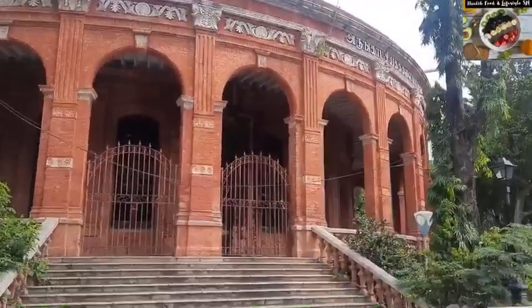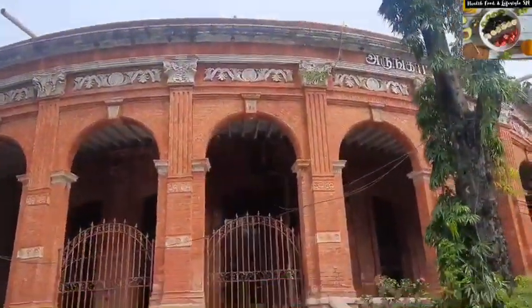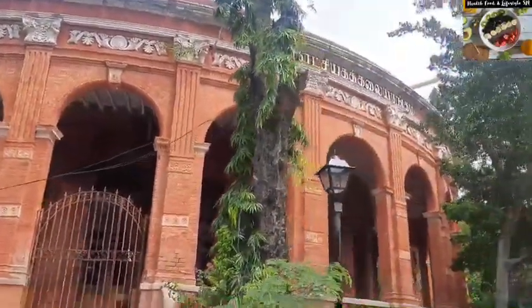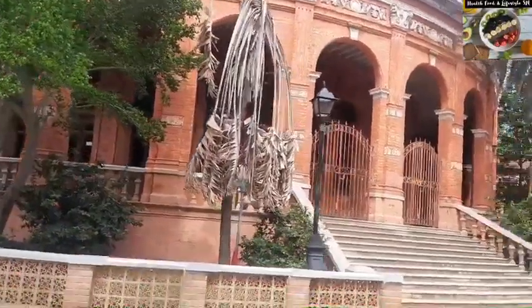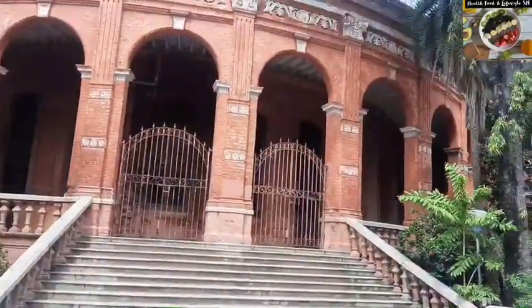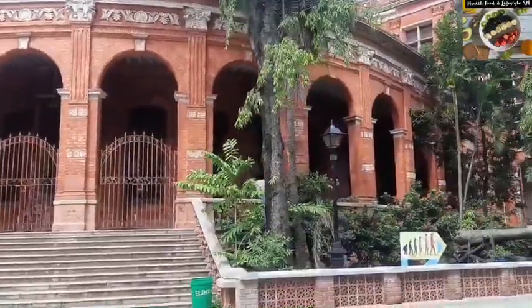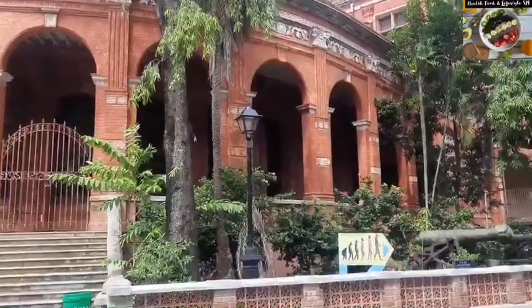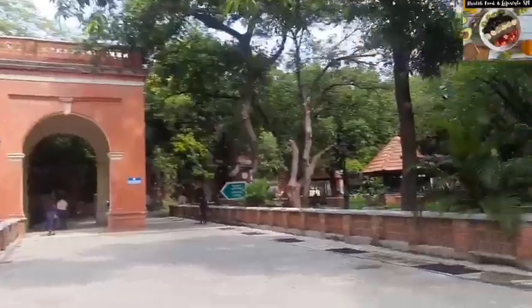Interestingly, in the British era, this theater was used by the English to stage plays, which was watched by the English elite. Now the museum is used for its own cultural and academic programs such as art workshops, lectures and conferences. The halls are also rented for various cultural performances such as dramas. This hall has witnessed some of the very interesting plays, including those of Shakespeare.